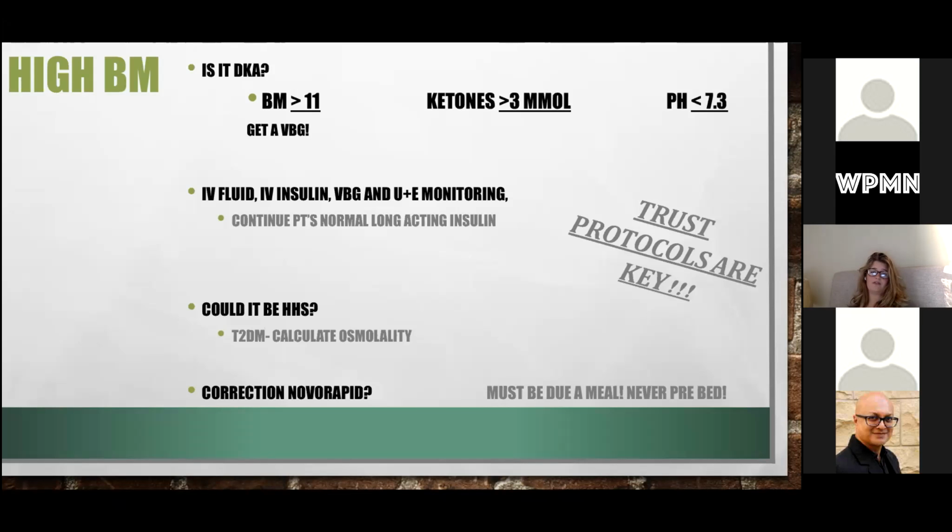The other thing is, if they're type 2 diabetic, it could be HHS, which is like a more annoying DKA because it's a lot less obvious. Essentially, if you've got a type 2 diabetic with high blood sugars, you need to calculate the osmolality, which isn't as hard as it sounds. If you have the MDCalc app on your phone, or you just Google it, all you really need is their sodium and their potassium and their urea. Then you just bung them into an equation, and you've got their osmolality.